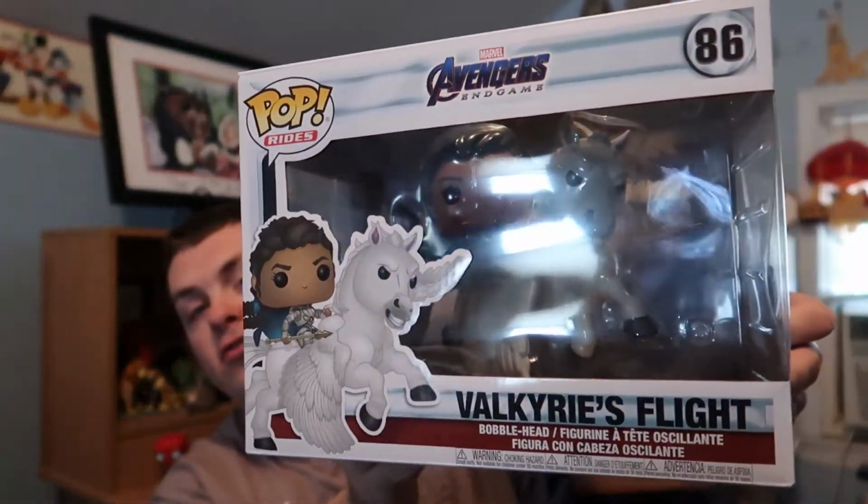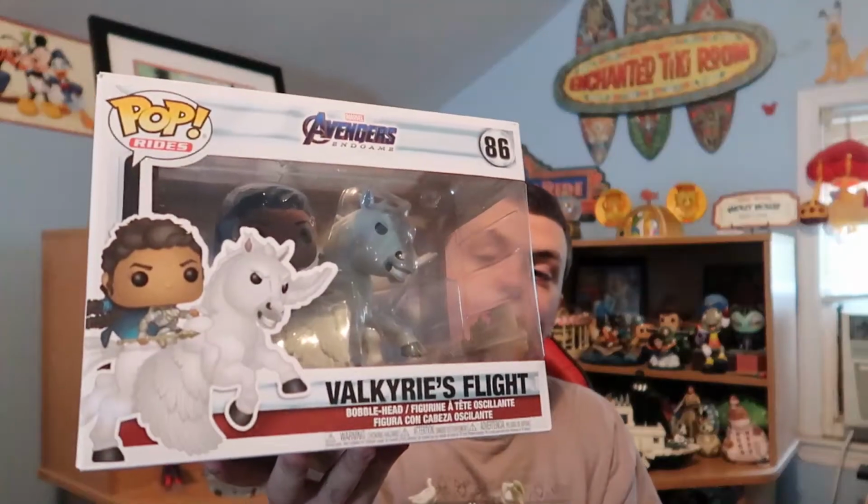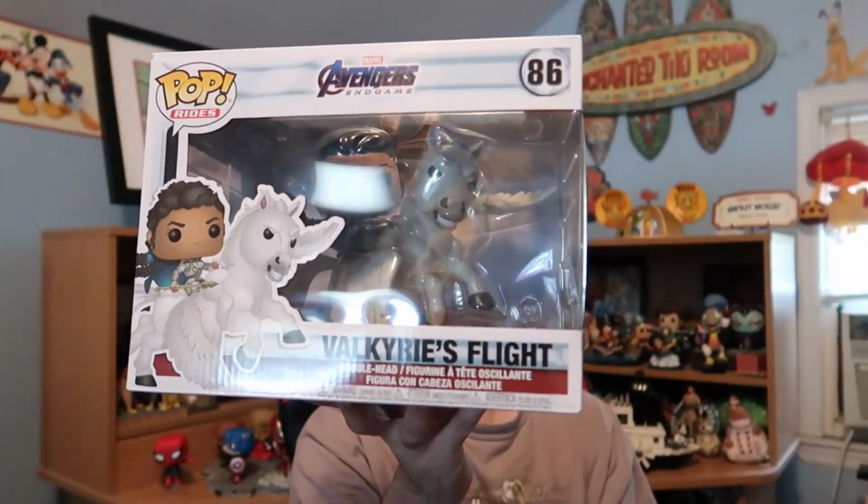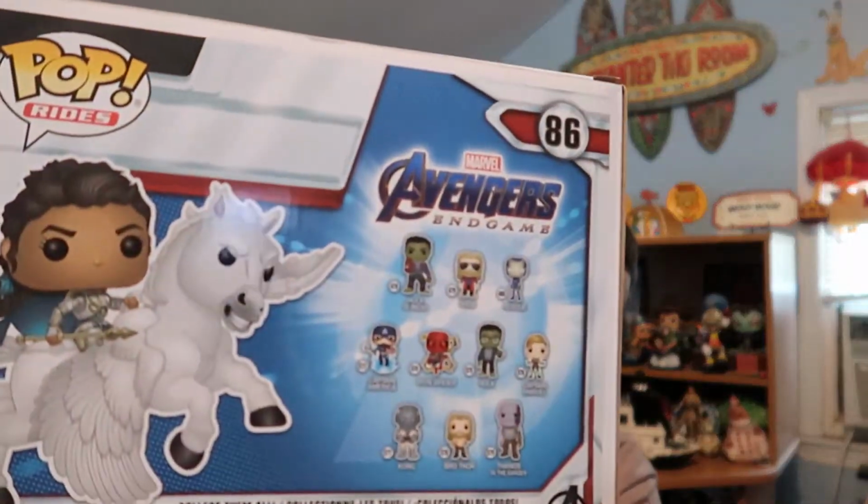Alright, and our last item is a new Funko Pop from the Pop Rides collection. It is Valkyrie's Flight from Avengers Endgame. Remember in the final battle scene, obviously spoiler alert for Avengers Endgame, but Valkyrie is flying on her horse in that final battle scene. It's cool. There's more of that Endgame collection too, and I'm working on getting some more Marvel Funko Pops. You see my Avengers Assemble collection here, almost complete, waiting for the Hulk. We got Spider-Man over here too, and now we have Valkyrie's Flight. So we're adding more to the Marvel Funko Pop collection, and I really like that.